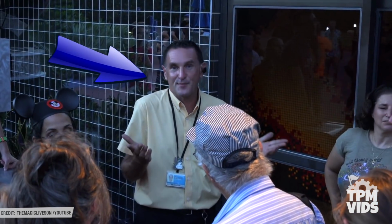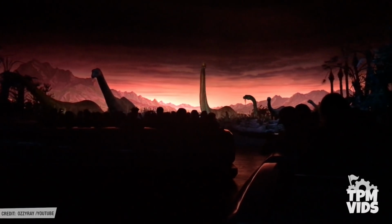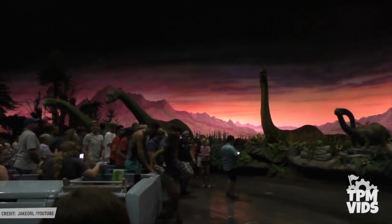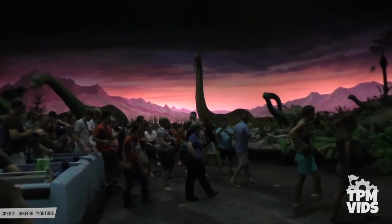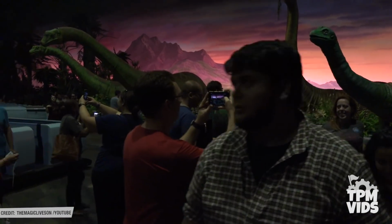According to this cast member, Vehicle 1 had a bad battery pack. So, as the vehicles approached the diorama scene, the battery gave out, the ride stopped, and the work lights came on. Cast members then began the in-show exit. But as they were going through the procedures, cast members allowed guests to walk around the diorama, take pictures, and get really close to the animatronics.